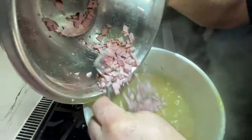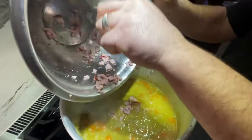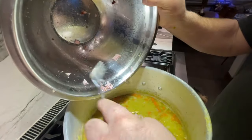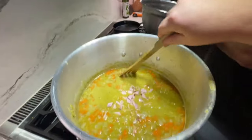That's a good amount of ham in there. It's a couple pounds. Coming in for the assist? Yep. You're too late. No. Because now I got the stir. Now you got a stir, yep.